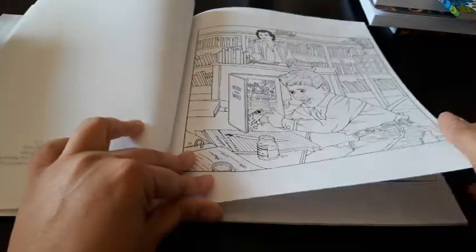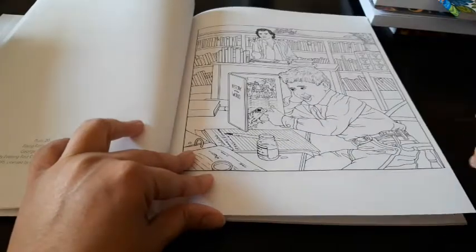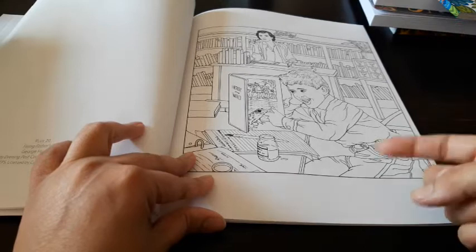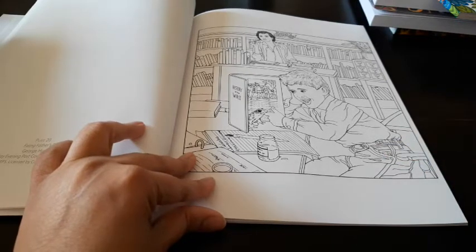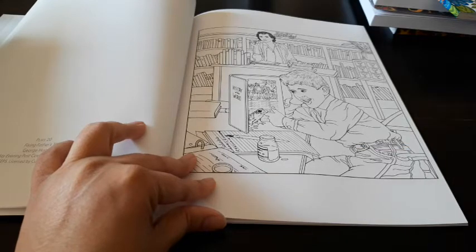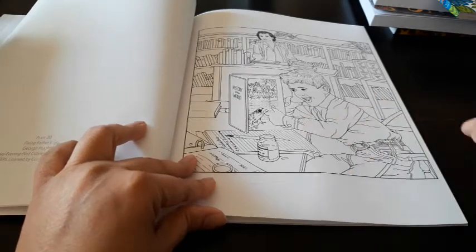This is also a very funny scene. I think the librarian is trying to guess why this kid is having so much fun just reading a book called The History of the World. And he's actually having fun because there's a frog next to him.